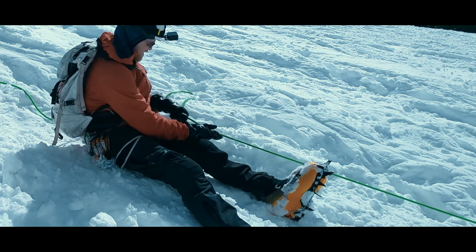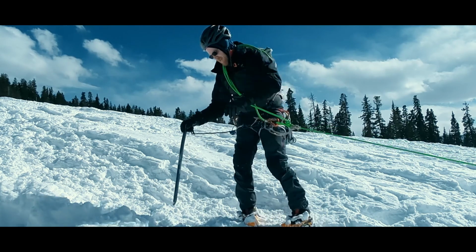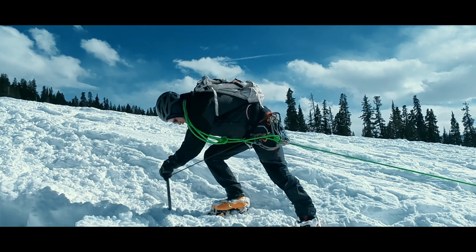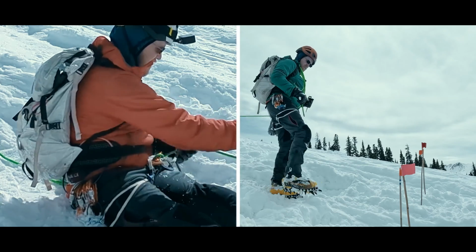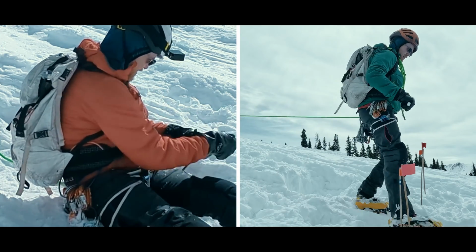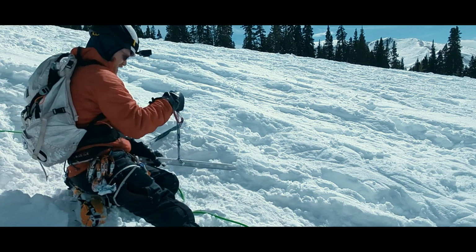Now we can place the anchor and have the second clip in with the prusik. The third will stay tight and potentially plunge their axe as the second belays the first across. Once the first is across with all the slack back out of the system, we can pull the anchor and the team can follow normally.